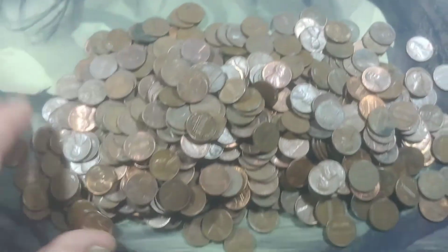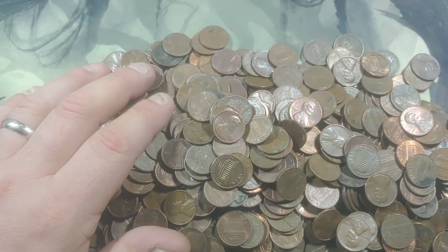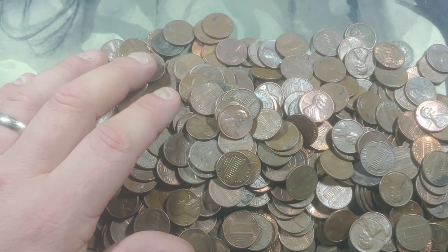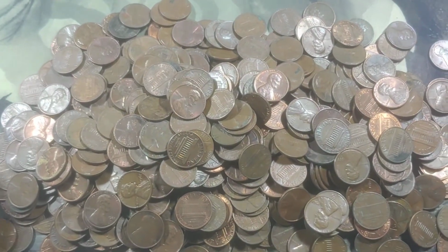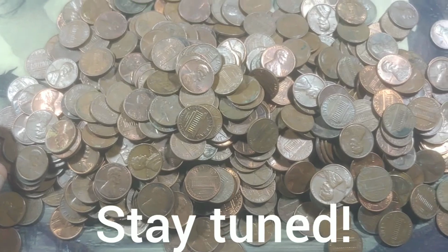And here's all the copper that was left over. So I'm going to go ahead and sort these. I'll sort those into the 50s, 60s, 70s, and 80s. And coming up soon, I will have an interesting video concept for those pennies.